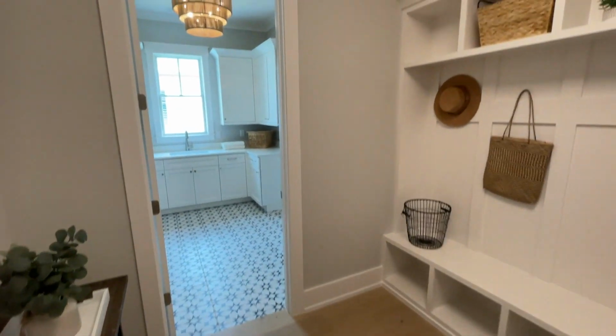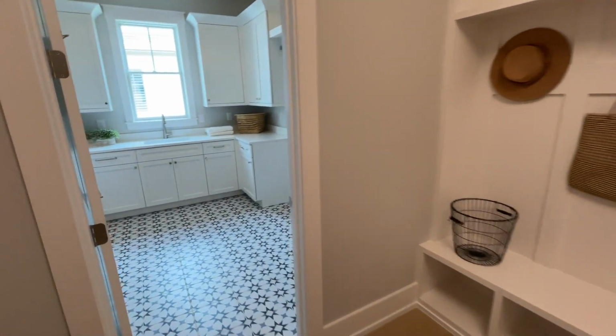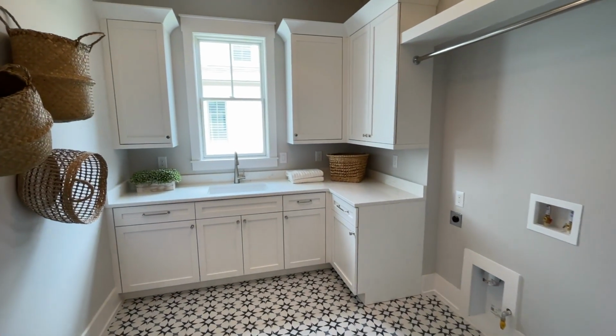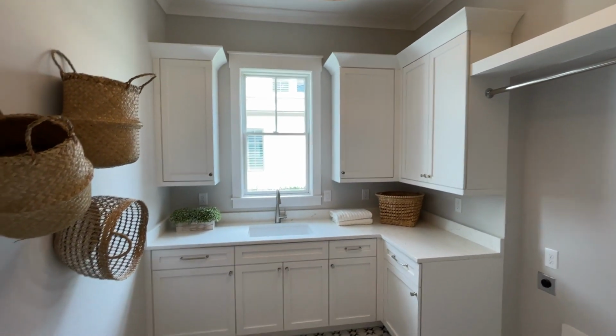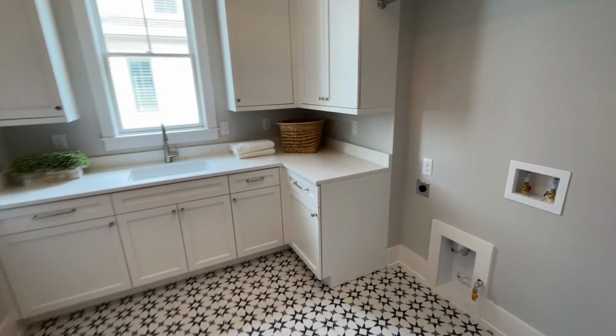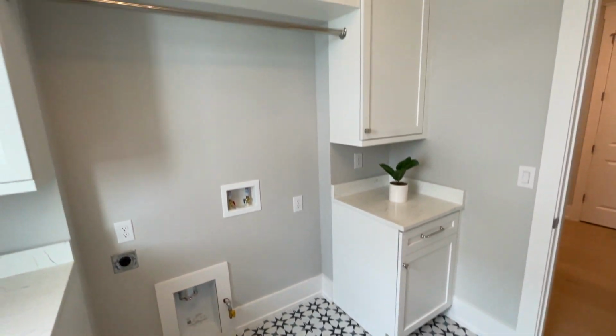And then this would be the mud room, coming right off the garage. Yeah, right off the garage. And what I love about this mud room is that it is really a room here, so all your stuff doesn't flow out so much into the hallway, and then making it into the laundry room, which is just a wonderful design. Oh yeah, I think.